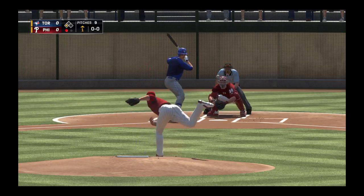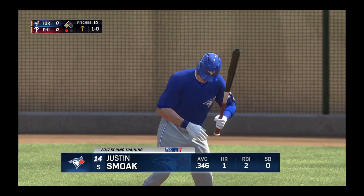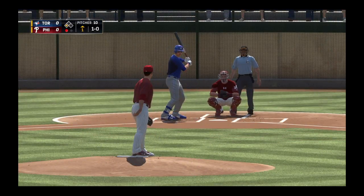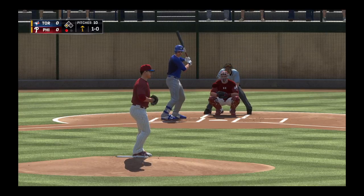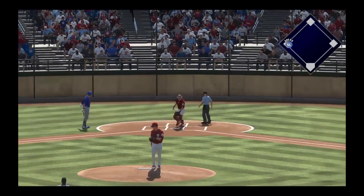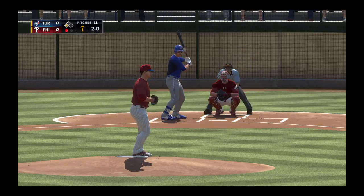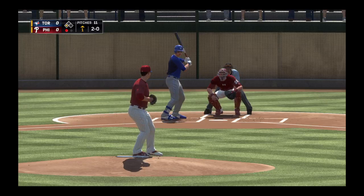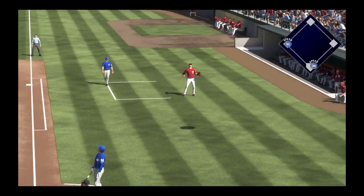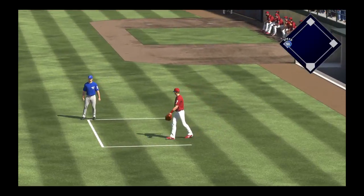Here's Justin Smoak now. And he lays off there, 1-0. Great chance to drive in a run here in the early going. Ready with the 1-0 pitch. In the dirt and blocked behind the plate. And the runner will stay put, but the count moves to 2-0. Now he lifts a high pop-up, drifting into foul territory on the right side. Number 17 is over, and he tucks it away for the second out.